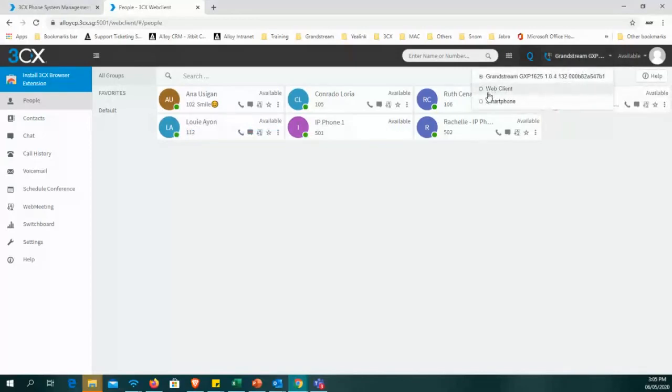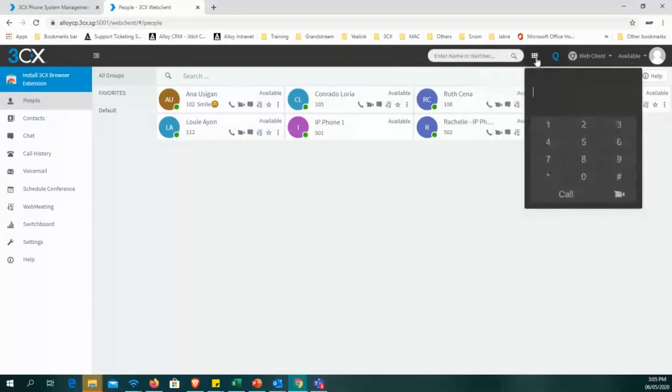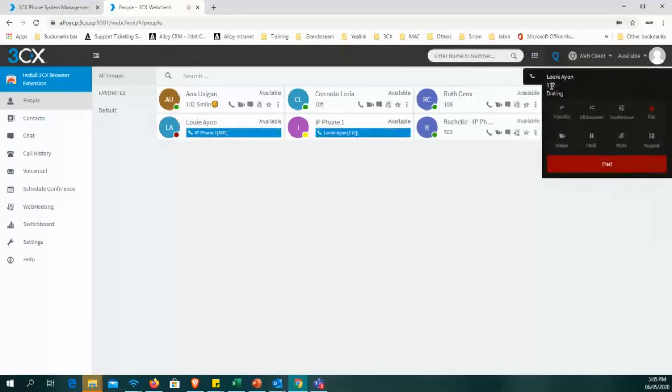So let's try the web client. I will try to call Louis again. 112. You can see here the status is changing. It's ringing and it turned yellow, which means Louis already answered and we are connected. So the audio and speaker can be heard from my headset that I'm using instead of the GXP device.